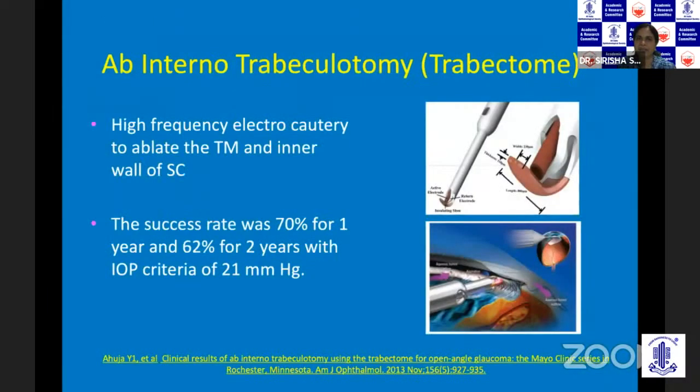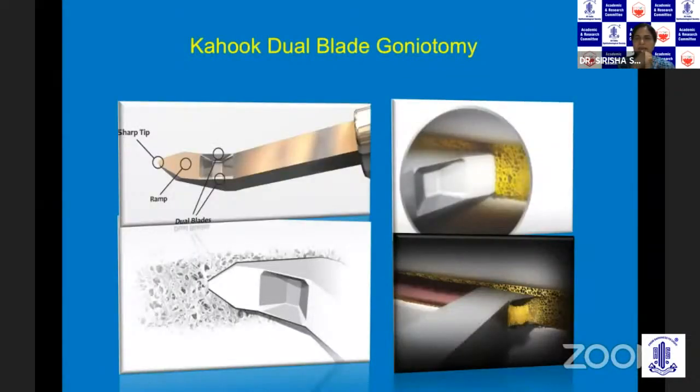Ab interno trabeculotomy, or the Trabectome, is nothing but doing a similar thing, but using a high frequency electrocautery. You are trying to ablate the inner wall of Schlemm's canal. By doing so, you are allowing the fluid to reach Schlemm's canal by ablating a portion of it.